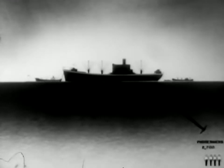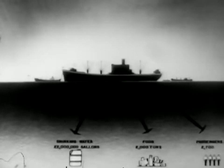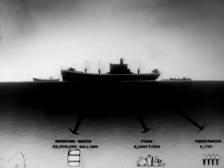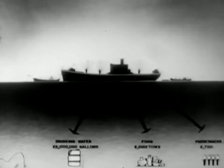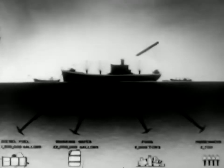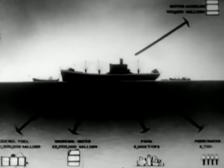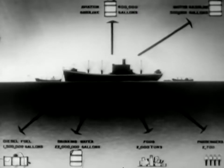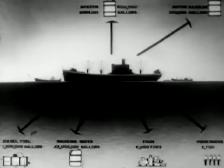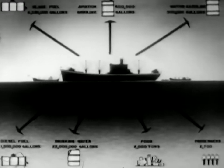Passengers delivered, 2,700. Food delivered, nearly 2,000 tons. Drinking water manufactured for units not self-sustaining, 22 million gallons. Diesel fuel delivered, better than 1.5 million gallons. Motor gasoline delivered, more than 500,000 gallons. Aviation gasoline delivered, more than 600,000 gallons. Black fuel delivered, nearly 6 1/3 million gallons.